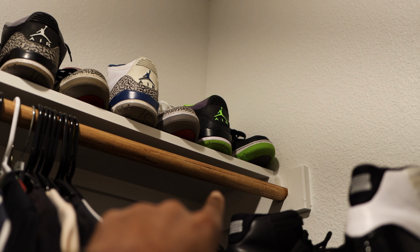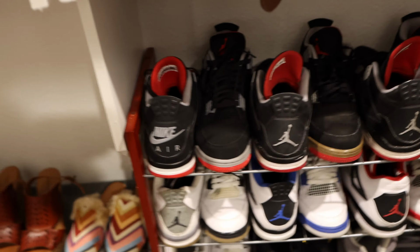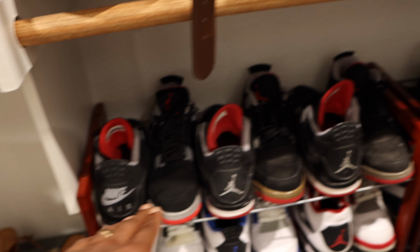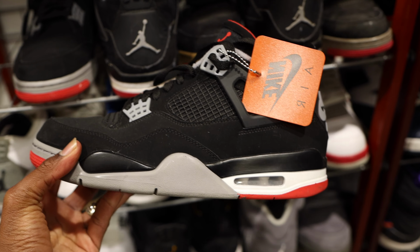I really hate these shoes right here. I don't ever wear those Jordan 3 Jokers or whatever. These are one of my favorites. The fours are one of my favorites. So as you can see, through the years, I've had a few different pair. This is just a very beautiful shoe. This shoe is so clean to me.